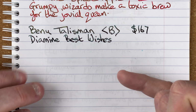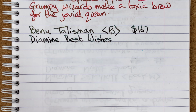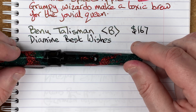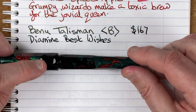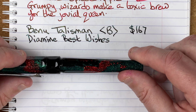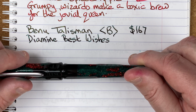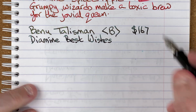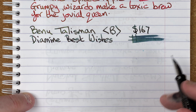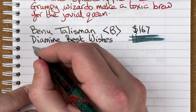And as it dries, hopefully you'll see it's got a red sheen, but it's also got a green shimmer to it. And that's why I've actually got it in here, because I think we've got the dark green, which matches a bit with the black. Then we'll have that red, which matches with the red sparkly, and the green shimmer with that green sparkles. Drying, fairly wet. And we'll write a sentence.